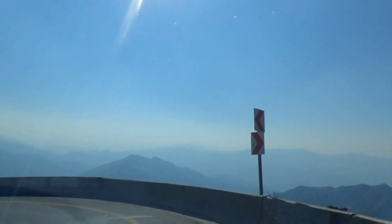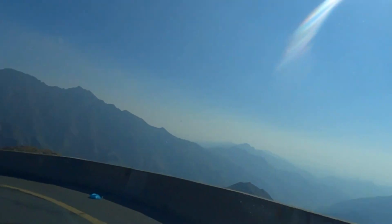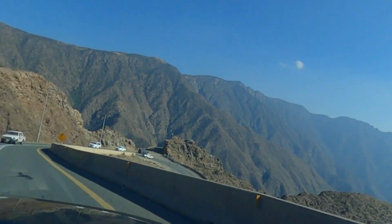Going down this road of many sharp switchbacks, the most switchbacks I think I've ever seen. It's quite a feat of construction, kind of scary and exciting at the same time.